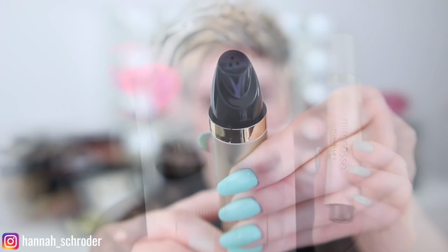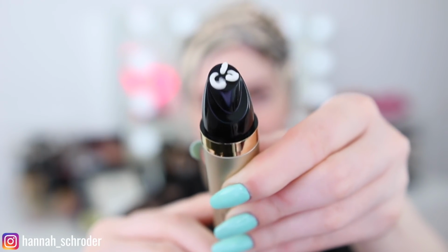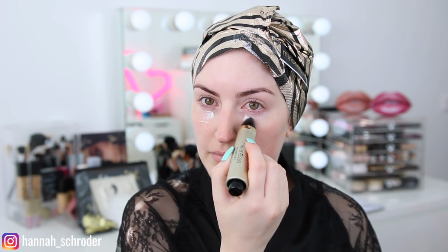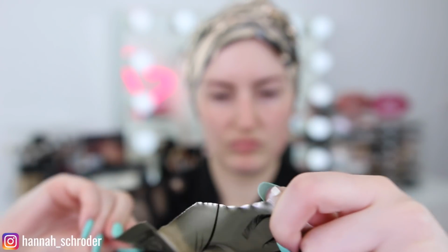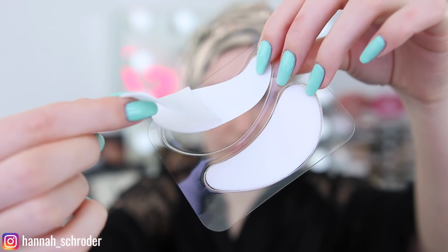But I decided while I was waiting to use my Mirenesse Power Lift eye treatment. This is just something I like to use when I'm doing a little bit of a pamper sesh, or when I feel like I need to zhuzh myself a little bit. It lifts and firms and hydrates your under eyes. It just is a really nice eye treatment, and just something that's fun to do when you've got a little bit of time on your hands.